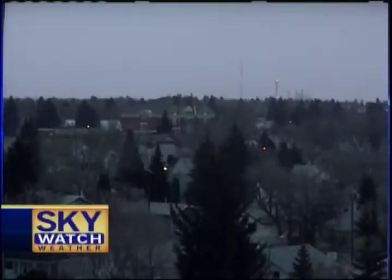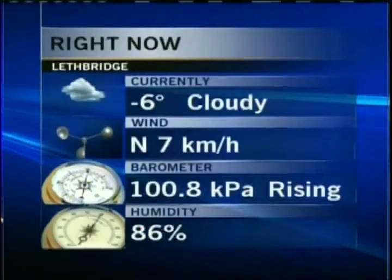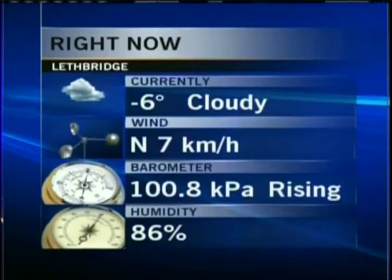And check out the view from the CTV Skywatch camera looking towards the east just about an hour ago, and it was fairly cloudy then. It's been fairly cloudy all day, to tell the truth, and we've had some ice crystals during the day as well. -6 is where we're at right now. We had a low of -10. We achieved that at 8 a.m. and -6 is our daytime high, and we've been pretty much sitting there since noon.